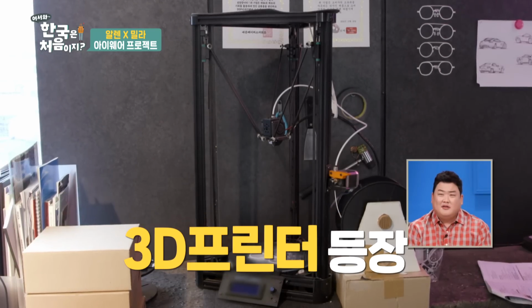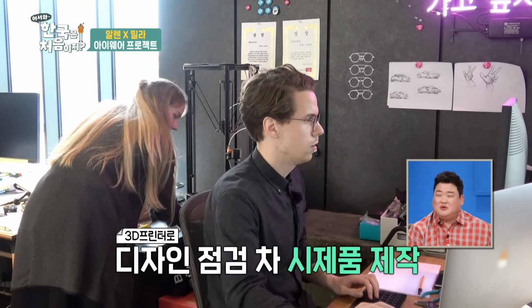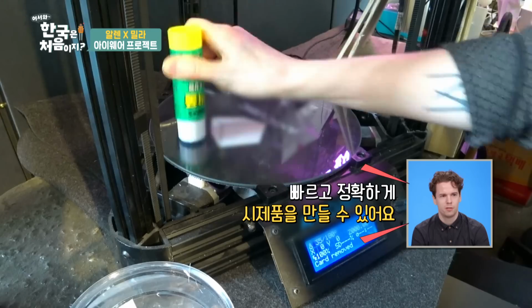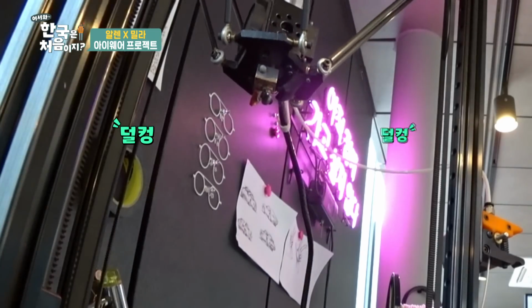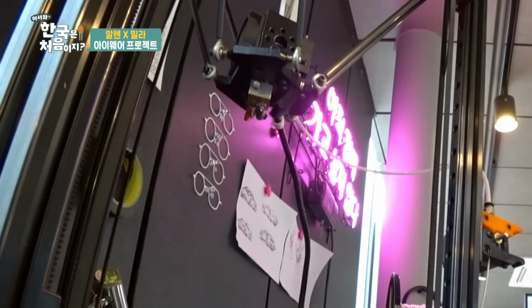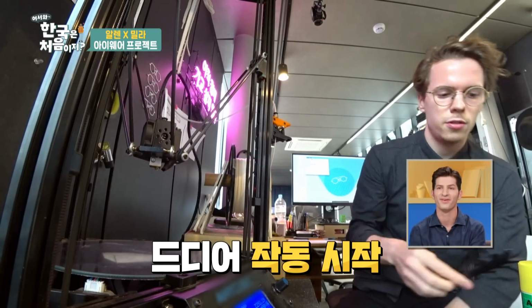우와, 이거 있어요? 저도 이거 본 적은 없어. 저걸로 차도 만들고 총도 만들던데. With the printer, we can make very accurate prototypes very quickly. 우와, 이거 너무 신기하다. 너무 신기해. 대박.